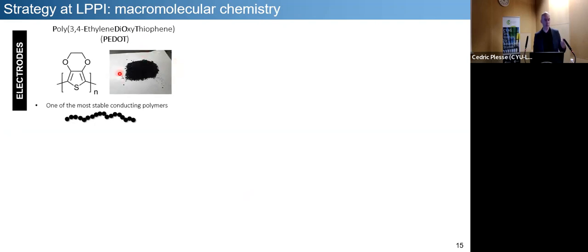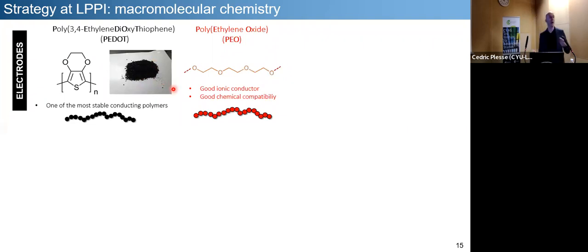Unfortunately, if you synthesize this polymer in a classical way, you will get a powder that is not soluble, that you cannot fuse, and so on. So not really useful. And the strategy was to combine it with another polymer, which is not electrically conducting, but based on polyethylene oxide, PEO, because this polymer will bring first some mechanical properties to the material, and mechanical properties are important because we are dealing with electromechanical devices. They are classical polymers that are known to be good ionic conductors, and what we want is that ions are able to come easily in and out of the film, and also because we have some chemical compatibility between the ethylene oxide repeat unit here and this ethylene oxide bridge that you have on the conducting polymer.